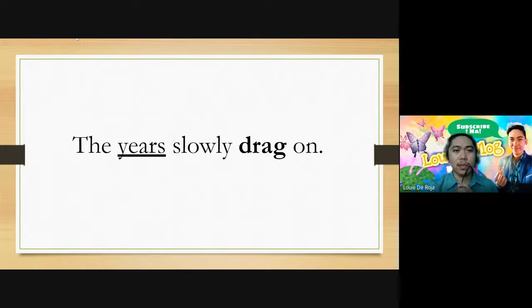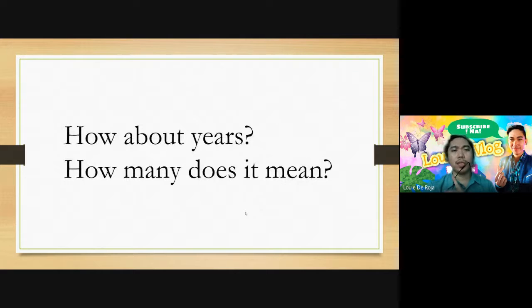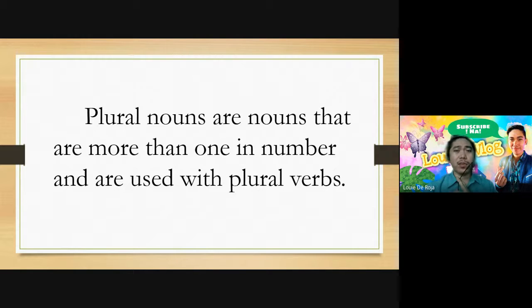Okay, next sentence. The years slowly drag on. Okay? As you notice, the underlined word is a noun, di ba? But the difference is, meron siyang letter S. At kung mapapansin nyo, yung verb niya ay walang S. Ano ibig sabihin nito? Bakit dun sa nauna, doon sa singular noun, may S yung verb. At ditong plural na yung noun, walang S yung verb. So how about yours? How many does it mean? So marami. So here, plural nouns are nouns that are more than one in number and are used with plural verbs. Diba? Yung plural form of the verb ay wala siyang S. Kapag walang S yung verb, ibig sabihin nun, plural siya. Okay?